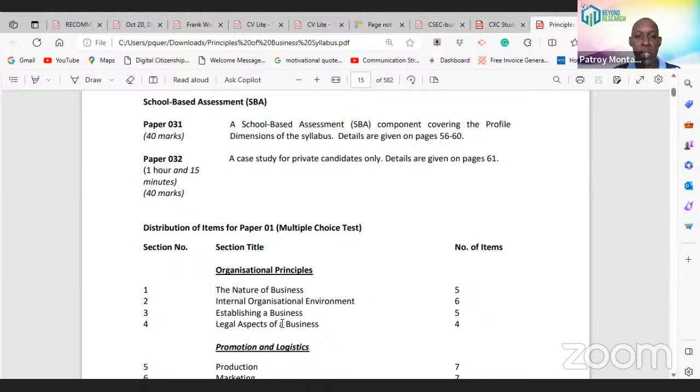You also look at establishing a business, which is part of what we call entrepreneurship, right? And also the legal aspect of business. Formerly, this was referred to as contracts, right? So you look at all the legalities surrounding the exchange of goods and services, or any dealings per se between the employer and the employee, the customer and the business, that sort of thing.